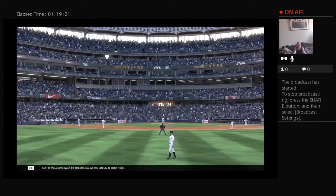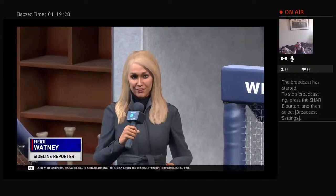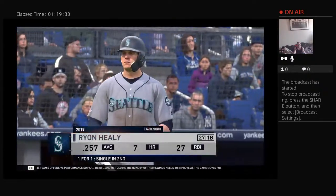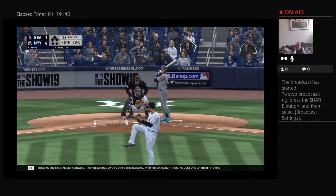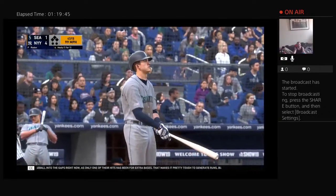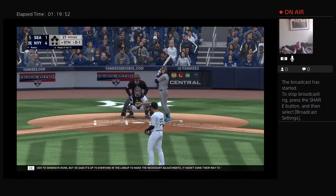So a welcome back to the Bronx as we check in with Heidi. Thanks, Matt. I talked with Mariners manager Scott Service during the break about his team's offensive performance so far, and he told me the quality of their swings needs to improve as the game moves forward. They're struggling to drive the baseball into the gaps right now, as only one of their hits has been for extra bases. That makes it pretty tough to generate runs, but he said it's up to everyone in the lineup to make the necessary adjustments. It hasn't gone their way to this point, but that shouldn't mean they can't put together some great swings the rest of the way. Okay, thank you, Heidi.